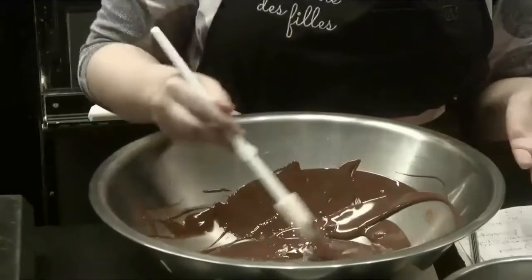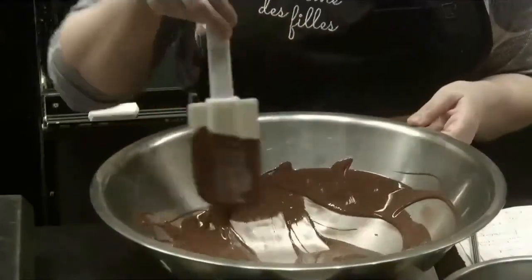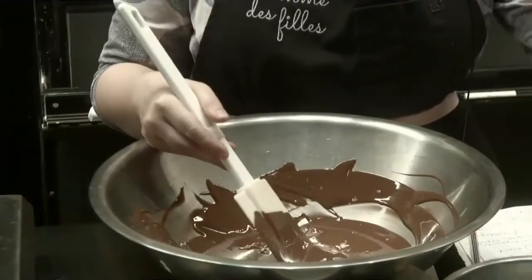But we had to melt it because we needed it. If you want to make a molded chocolate or dip something in it, you have to get it into a liquid state again. But then you can't just dip into the hot chocolate because it'll look really gross.